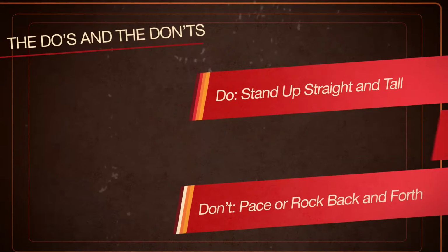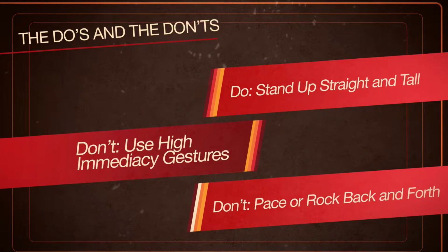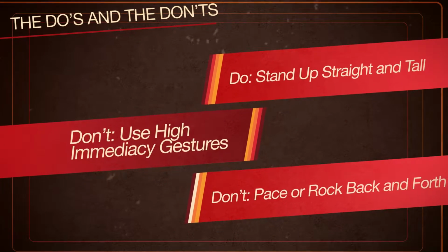A second thing to be concerned about are your gestures. Are you gesturing naturally? Does it look conversational? Are you using them to enhance your message, maybe by indicating your first main point or your second main point? Gestures are important. What you don't want to do is use what is referred to as high immediacy gestures. If your gestures are way up here, that's going to distract the audience. They're going to be looking up at your hands. If they're way down here, they're not really going to be enhancing the verbal message. So of course you want them kind of right in the middle, and do it naturally.